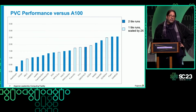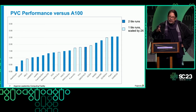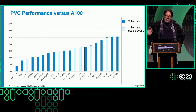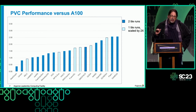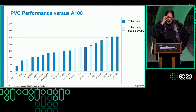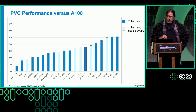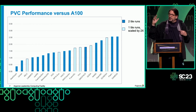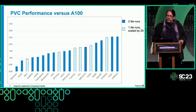Just to give you a sense of the kind of performance we're seeing on real applications, we're comparing this to an A100, not because we don't love NVIDIA, we do love NVIDIA as well, but just because everybody knows what an A100 can do. These are real apps; a few of them are less than one A100, but a lot are above that, and some are more than 2x an A100. So one way to think about our expectations on the machine is that we're somewhere between an A100 and an H100 in terms of performance.